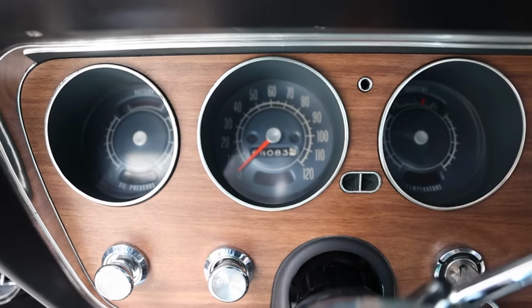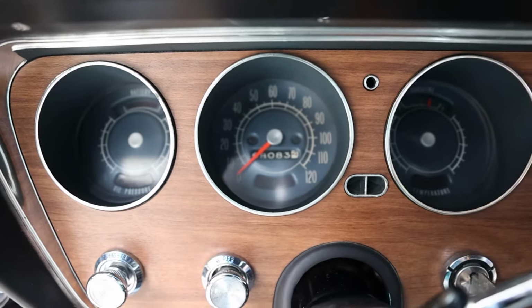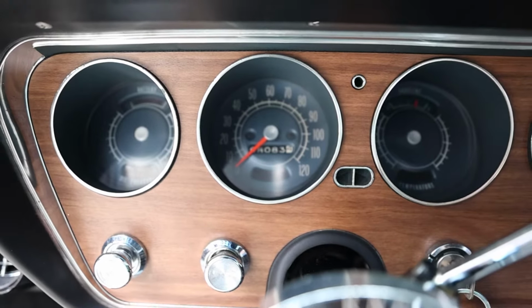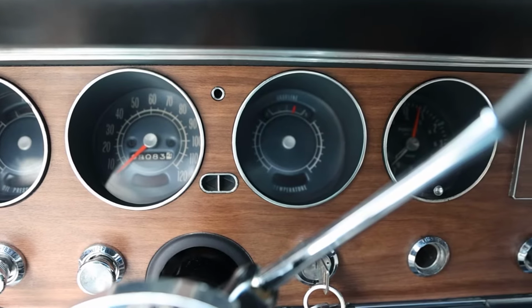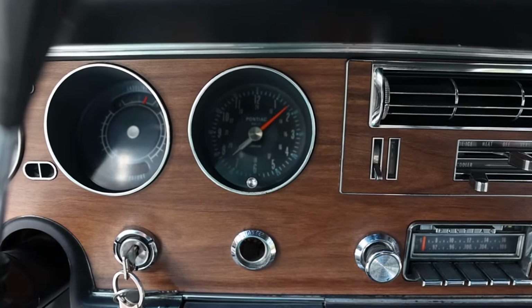In the center, there's a high beam indicator at the top, and it shows red if your high beams are on. And then right below that is where the turn signal indicators are. Third pod has the gasoline gauge at the top, water temperature, which is also a light. Moving on to the last pod, that has the clock inside of it. Ignition and lighter are found just below that.